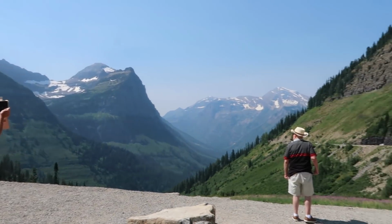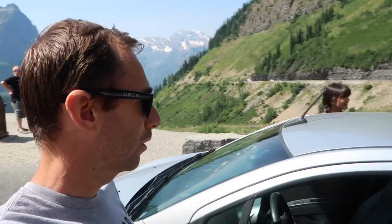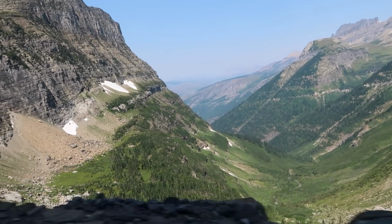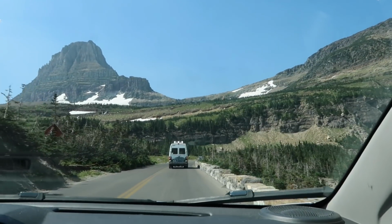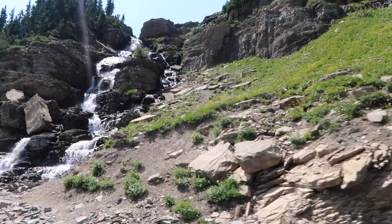There's lots of pull-offs to take in the views. We are gonna keep going, just a little bit further up to Logan Pass. Oh, snow. If it's too scary to drive this road, there is a shuttle that goes up and down it, so you can still experience it without the terror of looking off the edge over here.